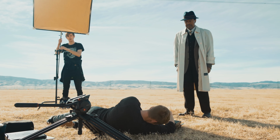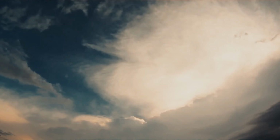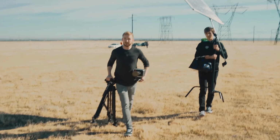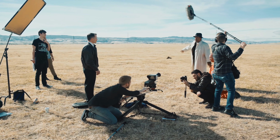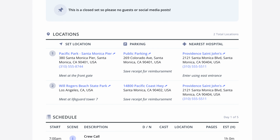These are called pickups. Most productions can't afford to lose any minutes or hours on logistics like where to park, when to arrive, and who needs to be where at what time. That's where call sheets come in, to help keep everything organized and on schedule. Let's head into StudioBinder and see how they work.